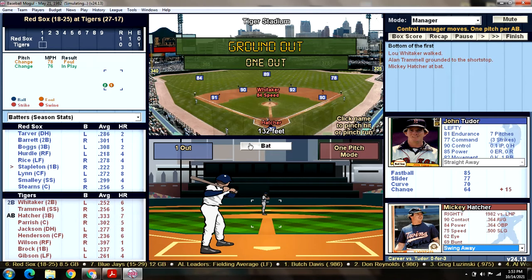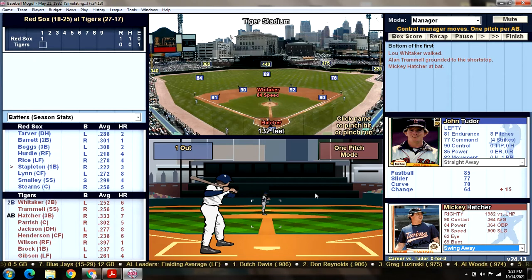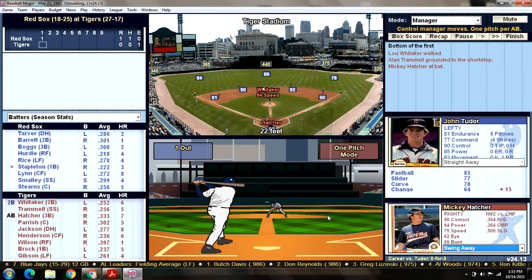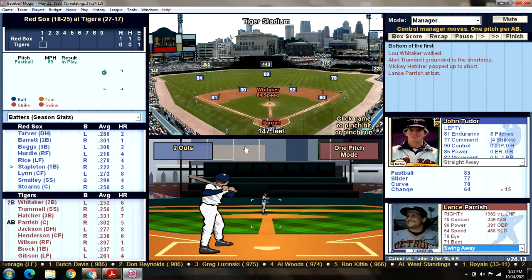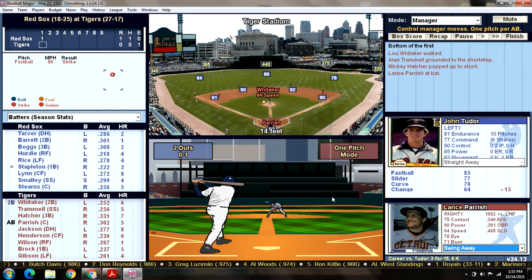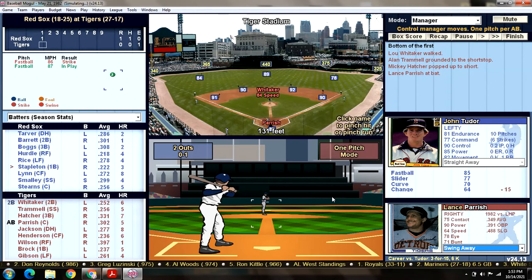That's going to bring up Mickey Hatcher, probably our team MVP so far. Batting .364 versus lefties, and he pops it up on the infield. Looks like the shortstop Smalley's going to catch it on the fringe of the grass. So 2 down for Parrish. Parrish crushes lefties, batting .349, and he pops it up. So the leadoff walk will go for naught, and we go to the top of the second.